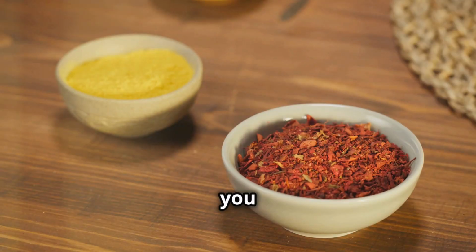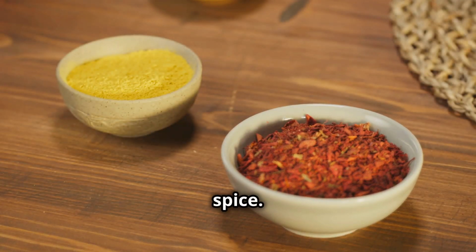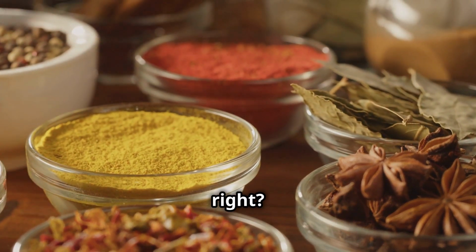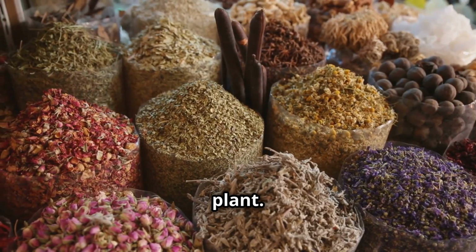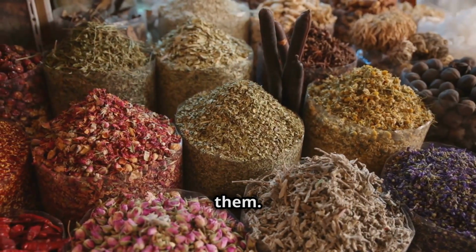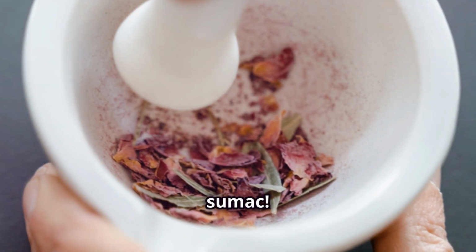Sumac. Have you heard of it? It's a spice. It comes from the Middle East. So cool, right? Sumac comes from a plant. The plant has berries. We dry the berries, then we grind them. That's how we get sumac.